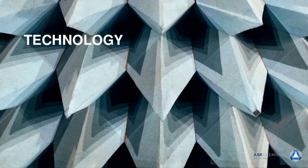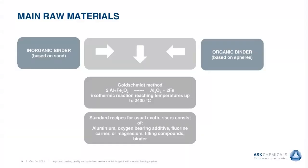I'd like to tell you something about the technology of the exothermic risers today. The basis for these exothermic risers is the Goldschmidt method, also called thermite reaction. This is where aluminium and iron oxide react together, and this reaction reaches temperatures up to 2400 degrees, which are not needed in foundry applications. That's why we steer this reaction with our oxygen-bearing additives and also with the filling compounds we have inside.